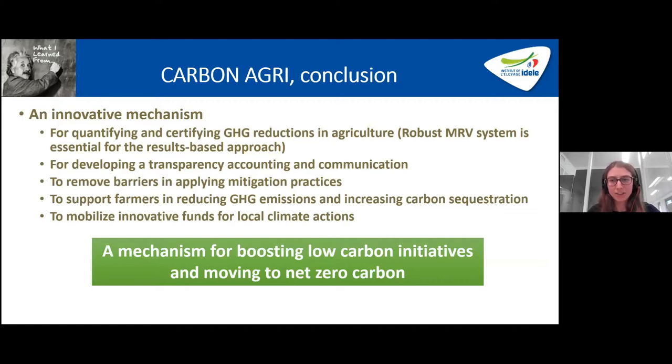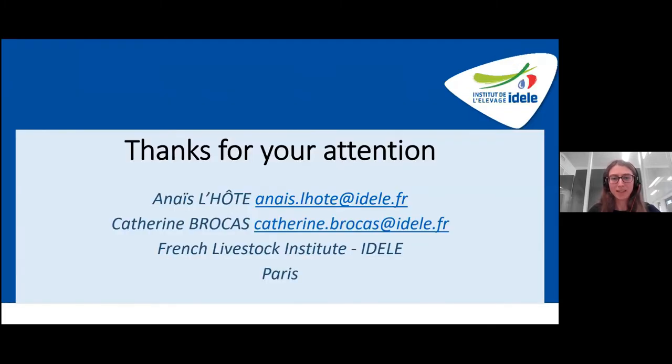It is an innovative mechanism for developing transparency, accounting, and communication to remove barriers in applying mitigation practices, to support farmers in reducing these emissions and increasing carbon sequestration, and to mobilize innovative funds for local climate actions. So it really is a mechanism for boosting low carbon initiatives and moving to net zero carbon. Thank you for your attention.